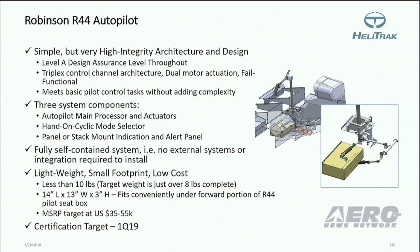We've spoken to about 100 different operators just in the past 6 months, and what they've said to us is that keep it simple. Don't make it too complicated for the R-44, but our system has much more capability than just the R-44, and you'll see that in a little bit. It's a fully self-contained system. We have an integrated attitude heading reference system as well as the air data system, and there's basically very little to install in the aircraft, so the ease of installation is very nice as well. We're looking right now at a $35,000 to $55,000 MSRP, and our certification target is early next year. We hope to have it at Heli Expo and AEA next year.